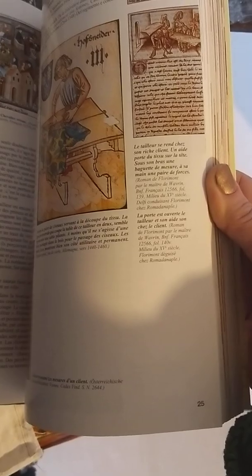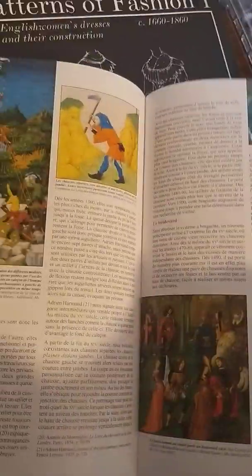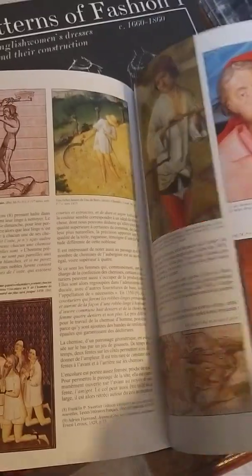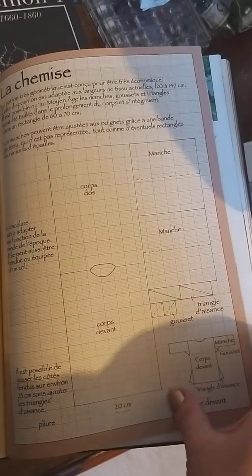But they have proper pictures, and they have imagery and fabric, and they talk about everything: thimbles, and then different documents about different things, the buttons and stuff like that, hangers, stitching, shoes, as you can see. It's just a fabulous book. And then it has patterns as well, which are really useful, especially if you're just getting into the whole reenactment. You can go, oh, chemise, beautiful. It gives the details about the length, how to cut it the most economically.